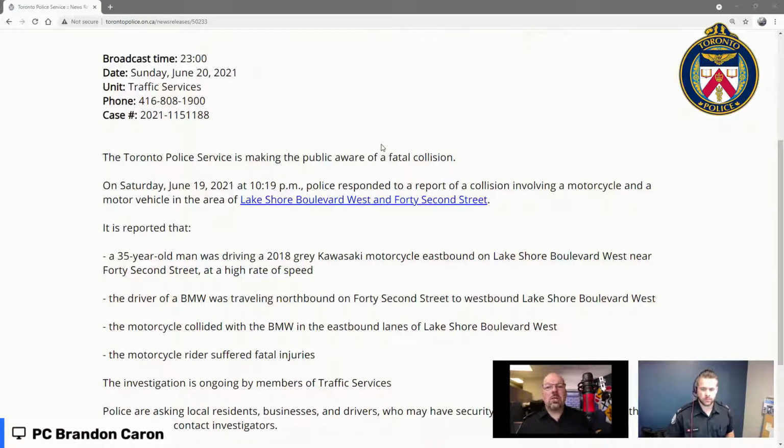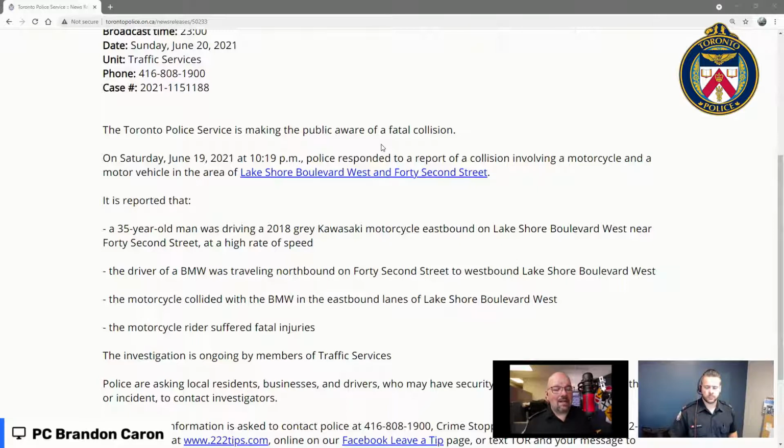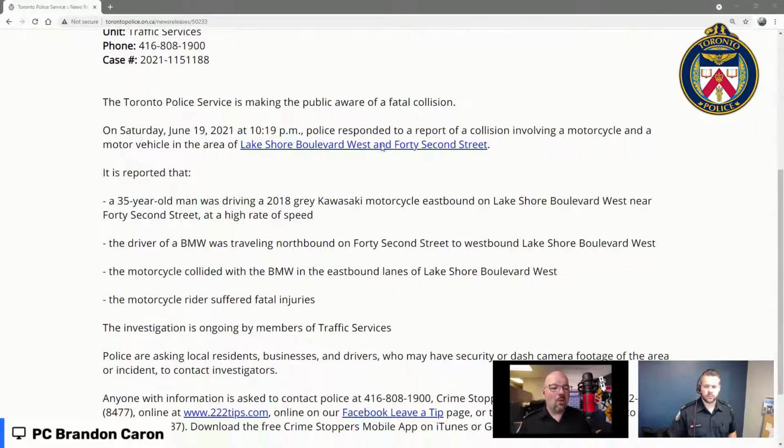Now, the investigation is ongoing, but we're asking local residents, businesses, and drivers who may have had security or dash cam footage of the area or incident to please contact investigators. You can contact us at 416-808-1900 or Crime Stoppers anonymously at 416-222-TIPS. There's also an online option of www.222tips.com or on our Facebook page.